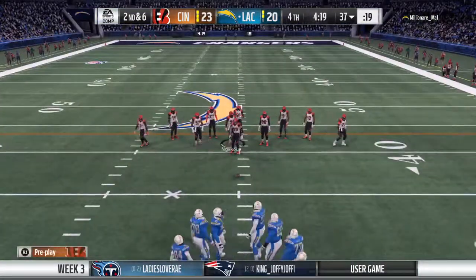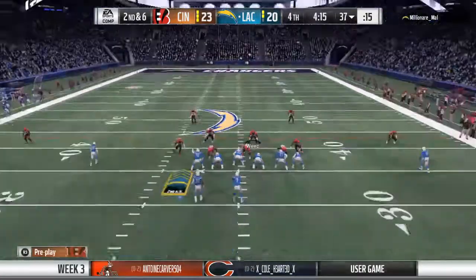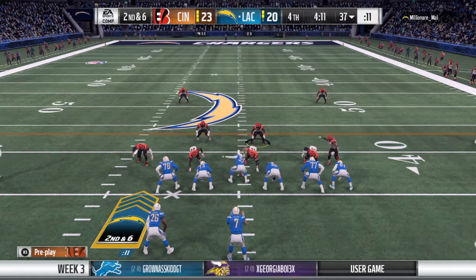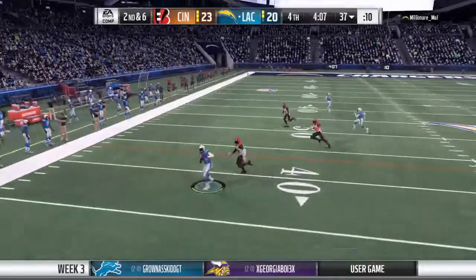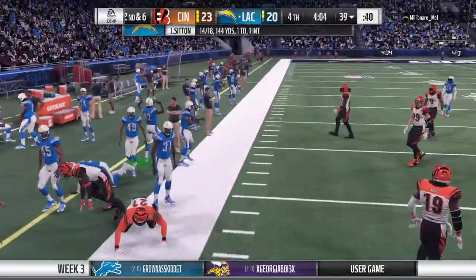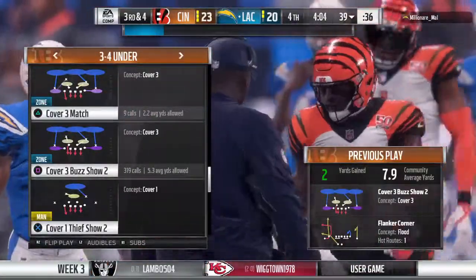See if they stay on the ground for second down. Check 26, check 26. All right, now look at 56. All right, here we go. 56, 319. Dumps it off to Mixon. They'll get a couple yards on that one, and they're going to face a third down.